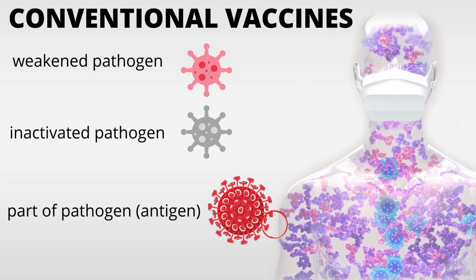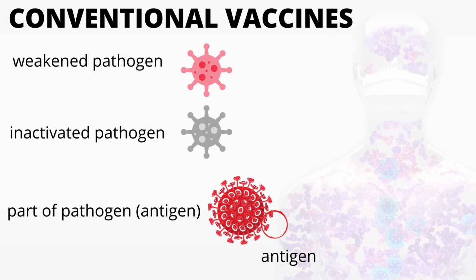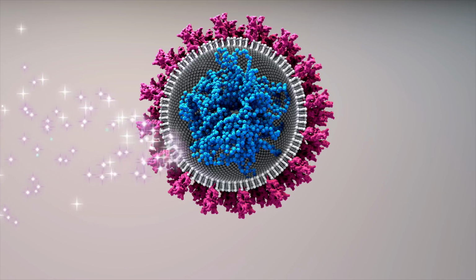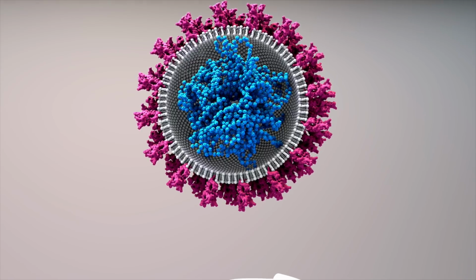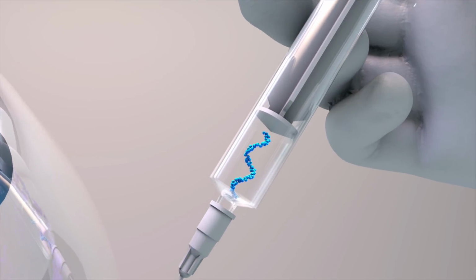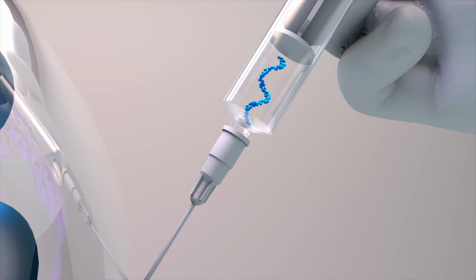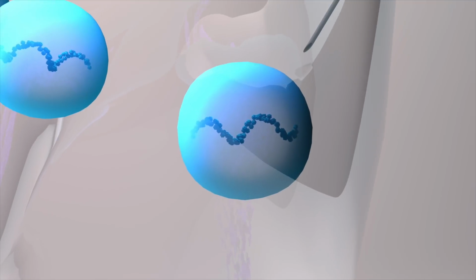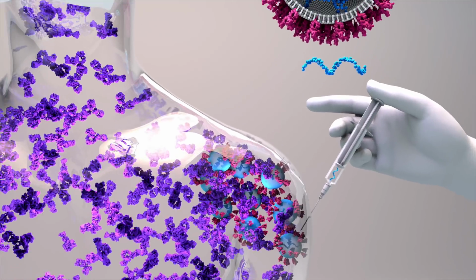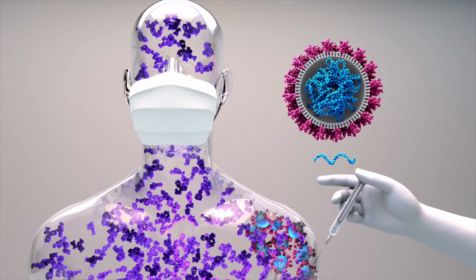The RNA vaccines, however, are a new generation of vaccines, and they can be produced, as we've seen, rather quickly. Instead of the antigen itself, the RNA contains a messenger, or mRNA, that signals the body to produce proteins. This protein acts as the antigen, and once inside the body cells, the RNA can then tell the cell to replicate these proteins. The antigen is then placed on the cell surface, and when we get exposed to the real virus, the body recognizes it and fights it off.